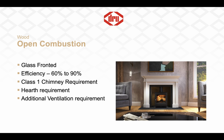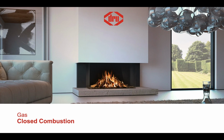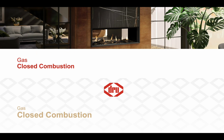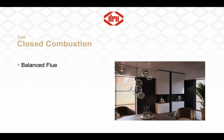Next, we deal with closed combustion when burning gas. Here are three examples of closed combustion gas fires: a three-sided built-in model, a see-through tunnel model, and a freestanding gas stove. Closed combustion with gas utilises the balanced flue system. This requires the use of a concentric flue, or pipe within a pipe, where combustion air is drawn from outside through the outer pipe and exhaust gases are expelled through the inner pipe.